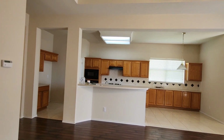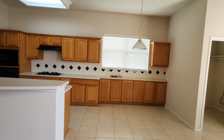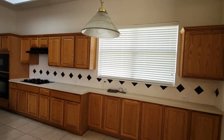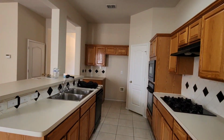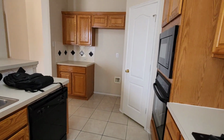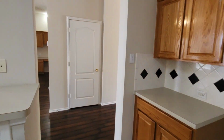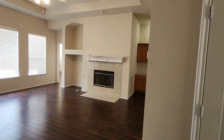Moving into the kitchen side, you can see the dinette area and all the basic appliances. A spacious kitchen perfect for a chef. Spacious storage space adds value to the place.